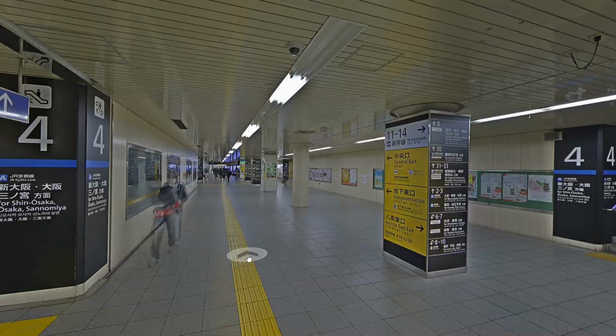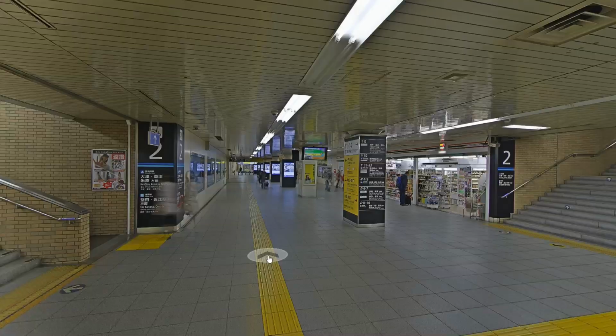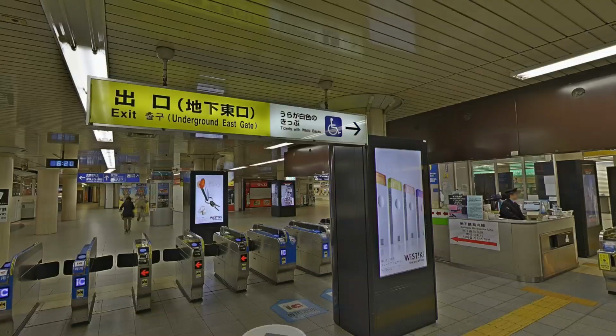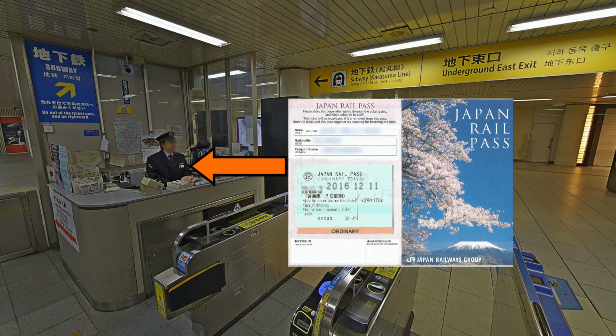We are still inside the conventional JR lines, and so upon reaching the underground east exit, we have to first exit the conventional JR lines. At this point, we have to exit the underground east gate by showing our JR pass to the man or woman at the counter at the side of the ticket gates.